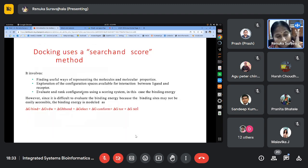And the outcome is nothing but the binding energies calculated in the DLG file, and the software ensures that it takes van der Waals forces, hydrogen bonding, electrostatic interactions, conformations, torsions, and also the solvation. All together, it will calculate how much binding energy there is for a specific conformation. So with 25 runs, it means 25 times it calculates the binding energy, and this helps us come up with the binding energy.